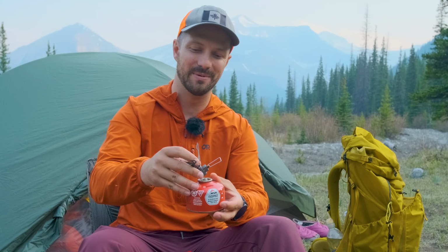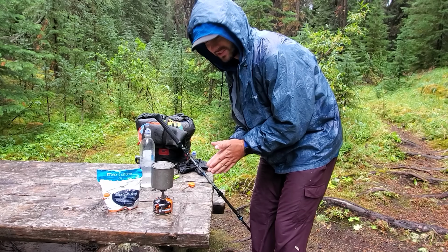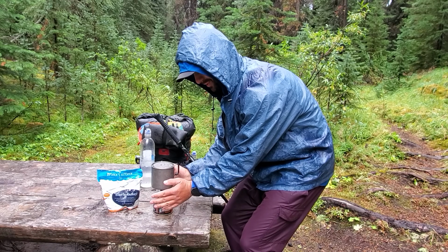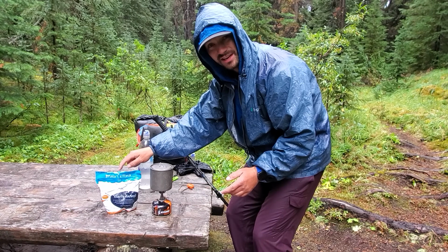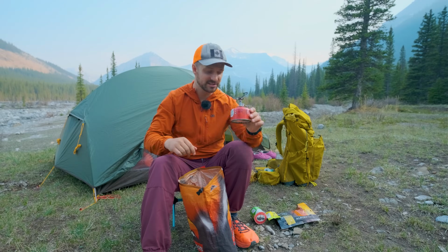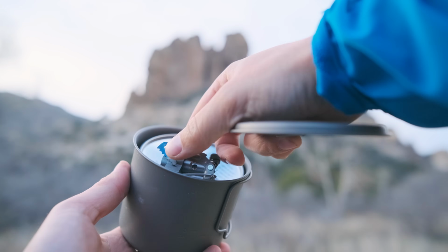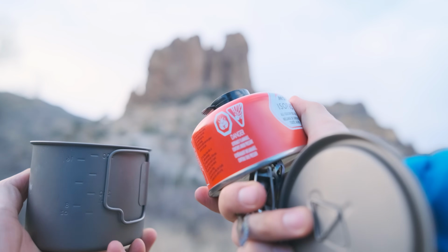Some people may kind of poo-poo on this stove because it doesn't look super effective or durable, but it's tried and true. Lots of people have put thousands and thousands of miles on these little BRS stoves, and they're amazing. They're the best bang for the buck that you can get while also still being very lightweight.